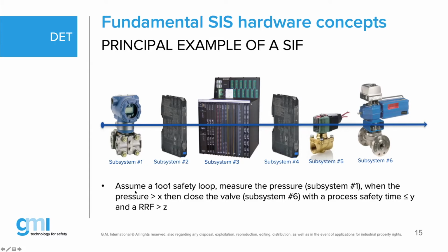And I make here a very simple proposal. We're going to assume that the measurement over here on this transmitter needs to measure a certain pressure. And when the pressure reaches a certain trip point, the logic controller over here in the middle has to make sure that it can close that particular valve. That is the principle which we say over here. So you can see we call these subsystems 1, 2, 3, 4, 5, and 6. And all of them may have a different meaning on how to achieve this safe position of this final element.